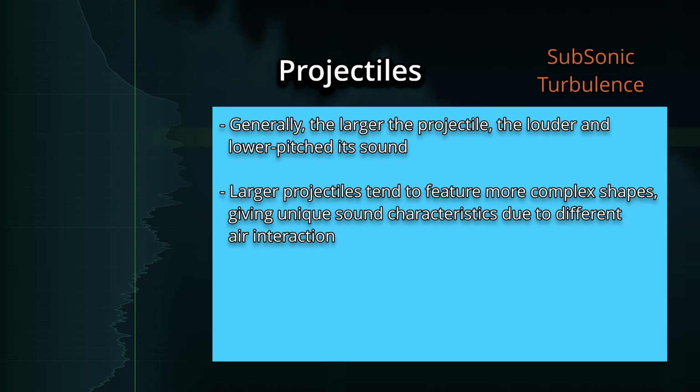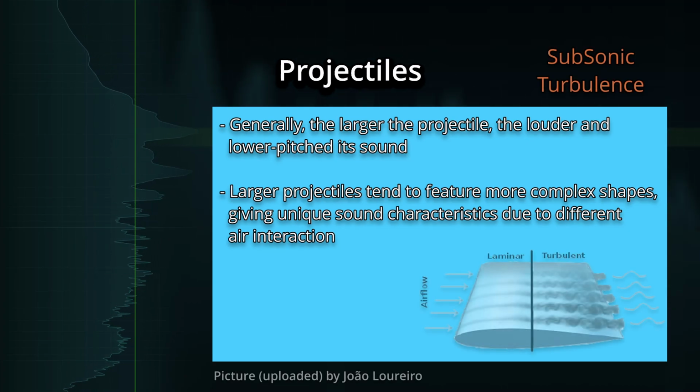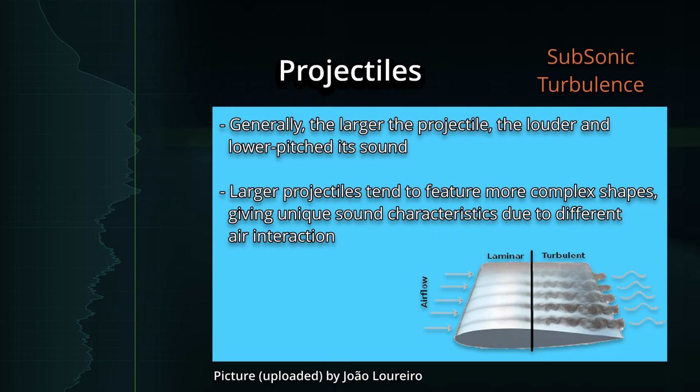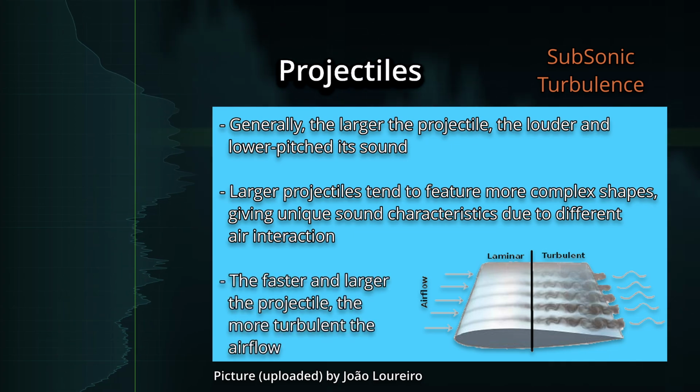Another important factor is turbulence. Generally, air streams evenly or flows in a laminar manner around an object as it moves through the air. If the object's speed increases too much, the air may stop flowing smoothly and start to flow in a turbulent manner. This can create a distorted, almost screechy sound similar to that of a distant jet engine. The larger an object is, the more prone it is to develop this turbulent flow.